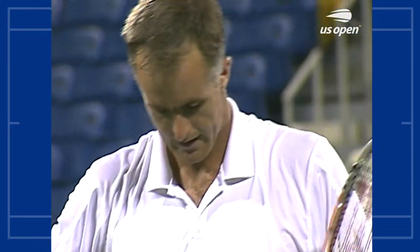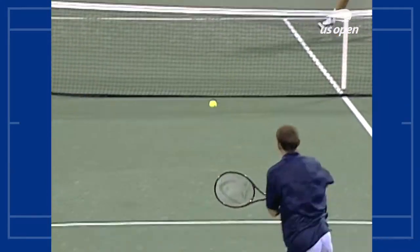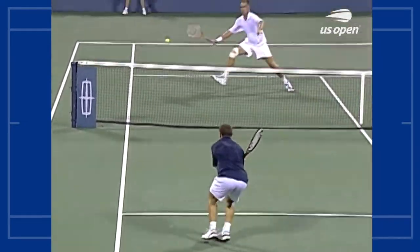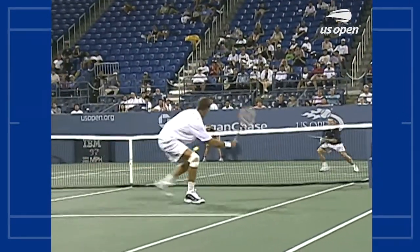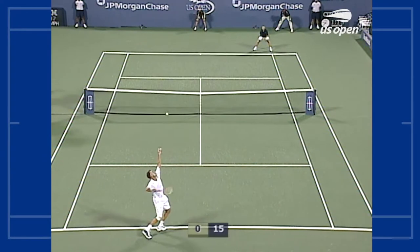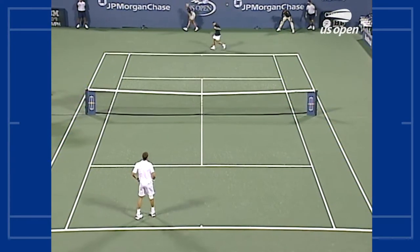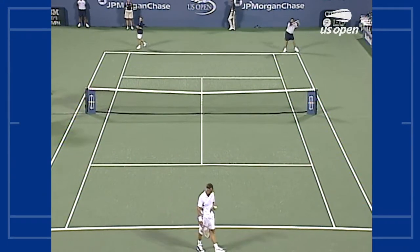Running from Mike Russell, making up to this ball here. It wasn't quite short enough for Todd Martin's liking. Threading the needle down the line. Even though Todd was there, it was a very tough volley to play. Big serve. Carries it to 15 all.